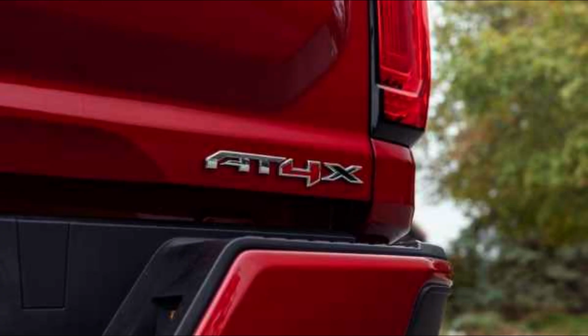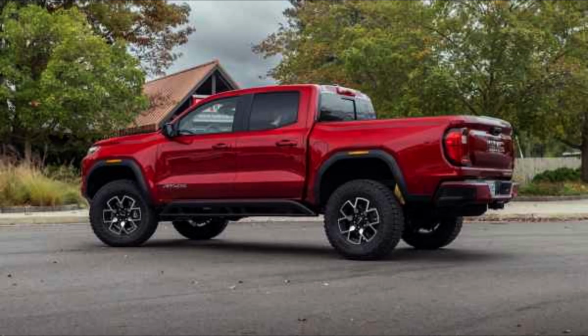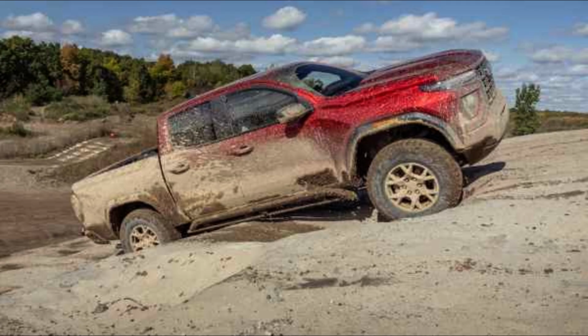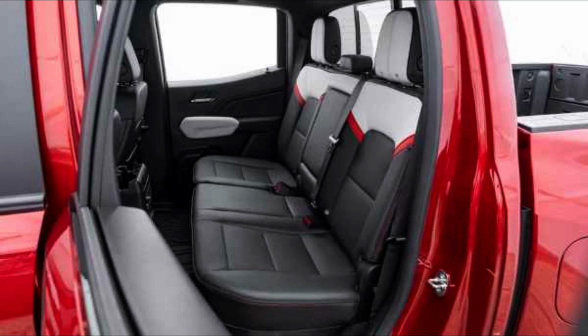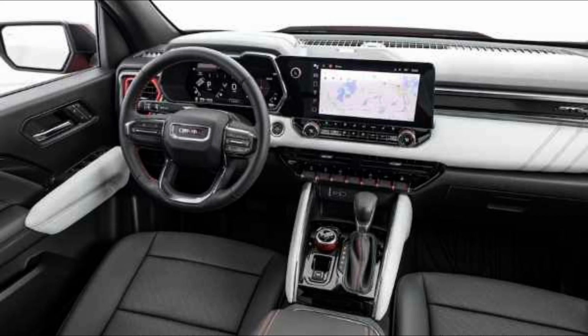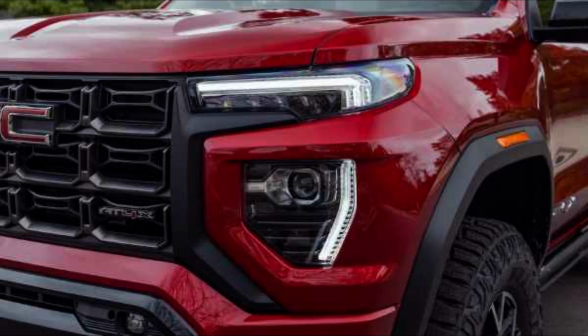Another tool shared with the Colorado ZR2 model. What else sets the Canyon AT4X apart from its bow tie brother, of course, close to a $10,000 difference in price. So if you're going with the Canyon AT4X, like the Colorado ZR2, it is one of the very few mid-size pickup trucks waiting on you, Ranger Raptor. And you're going to pay quite a bit of money for one of those as well. Built to handle fast-paced bumps in the dirt with as much composure as when creeping over technical obstacles, okay? The Canyon goes all-terrain, of course.